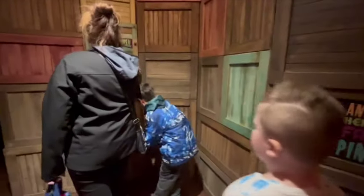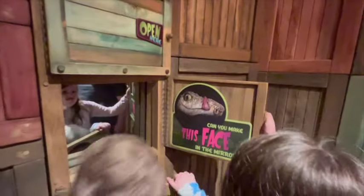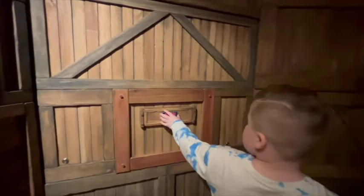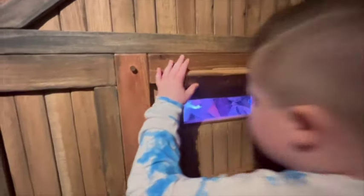This was a fun little area for kids. It was some of the spookier animals: bats, snakes, foxes, that kind of thing. But it was very interactive for kids. It even had a fun little tunnel in the dark, and the kids really loved this area. It was a great chance for them to be interactive and to have something just specifically for kids.